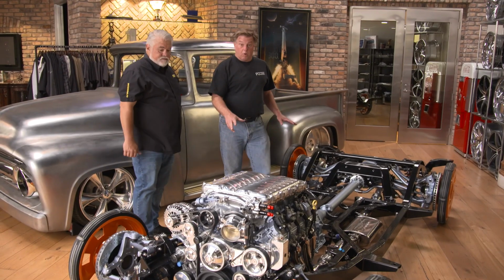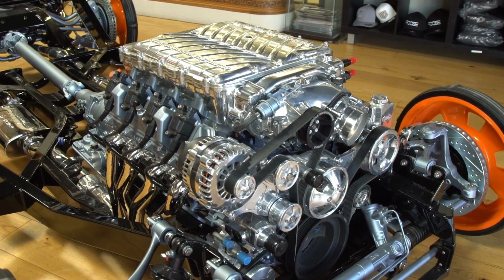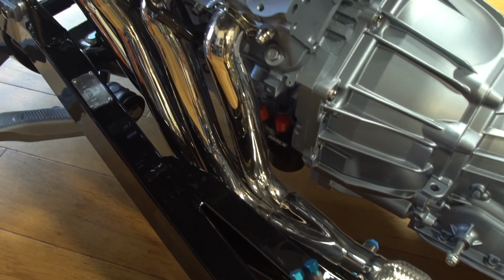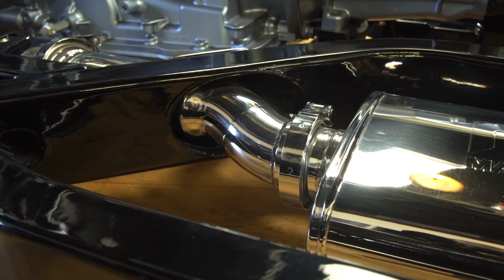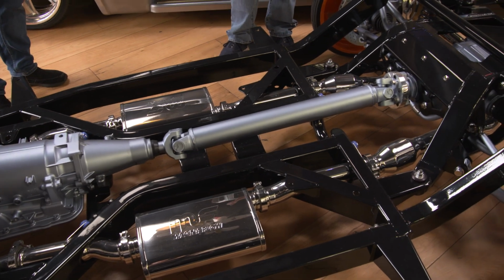So this is an Art Morrison chassis that's built for a 62 Corvette. And we've got an LT4 motor with some stainless exhaust headers. But all of this was a system that you sent us. Yeah. And we custom welded everything back together and then fully polished it. Right. And all we've got left is put the tips on once we get the body on it.